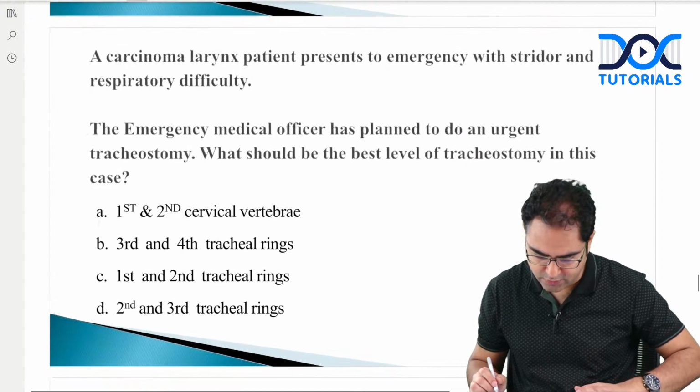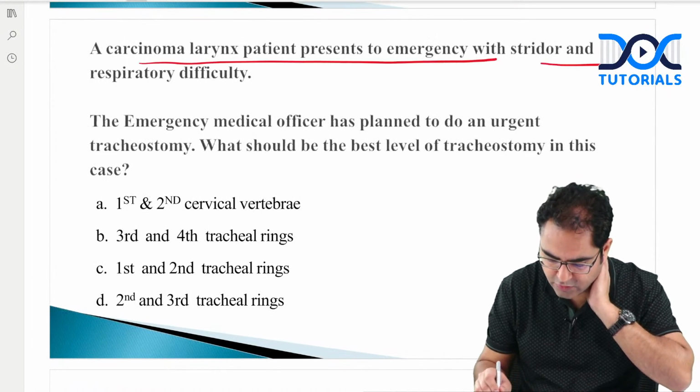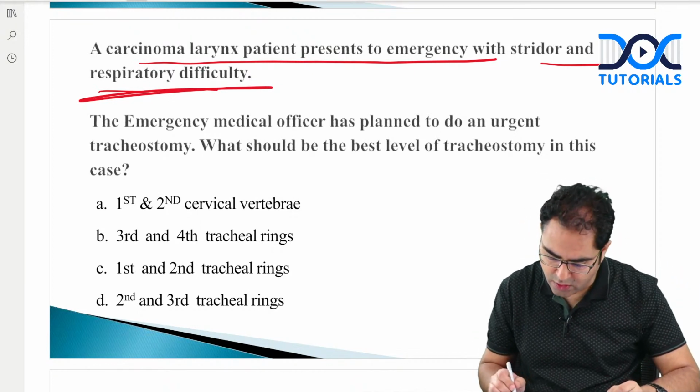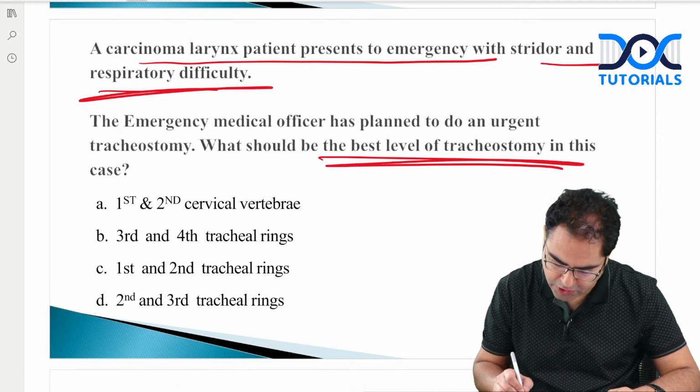Okay, fine? Fine. Now, carcinoma larynx patient presents with the stridor and respiratory difficulty. Cancer larynx patient has got difficulty in breathing, comes to emergency. What is the best level of tracheostomy in this patient? I hope you remember, cancer larynx patient goes for high tracheostomy, beta.